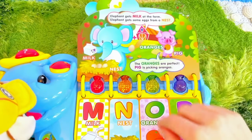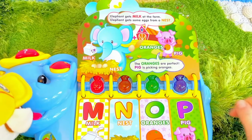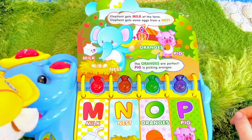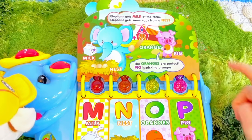Ooh. An elephant gets milk at the farm. Elephant gets some eggs from a nest. The oranges are perfect. Yummy! Pig is picking oranges.